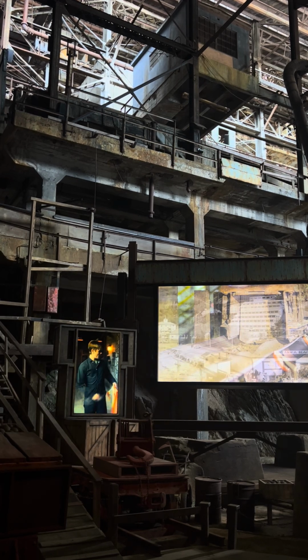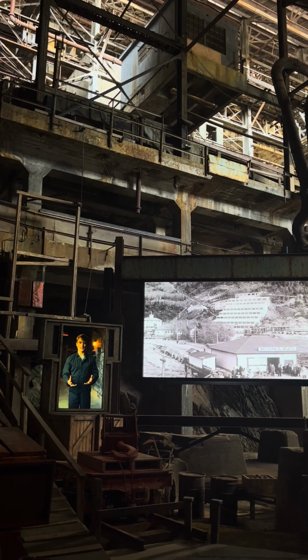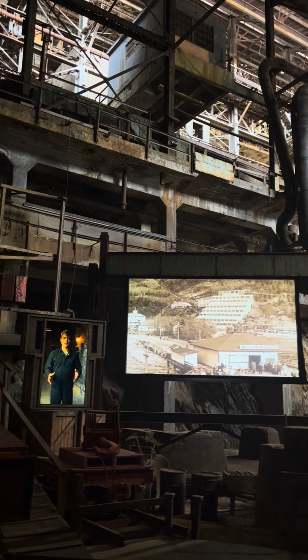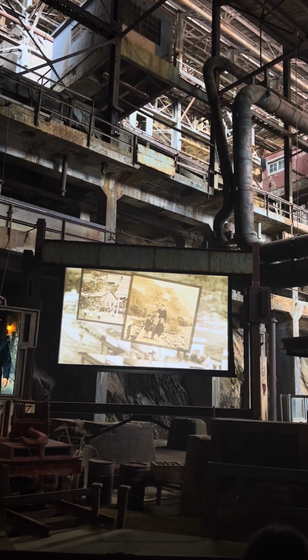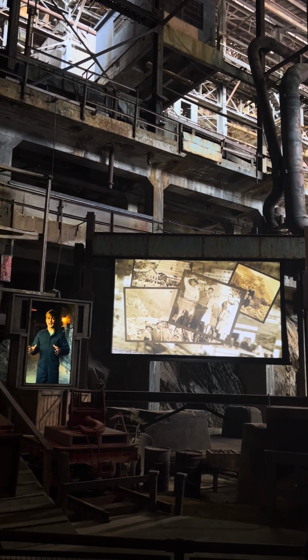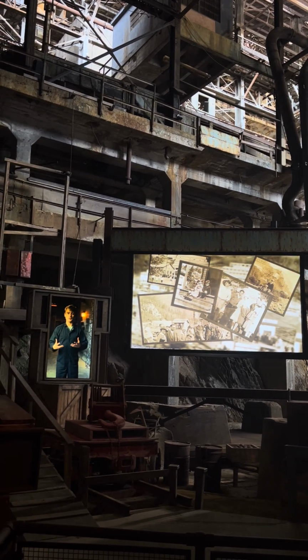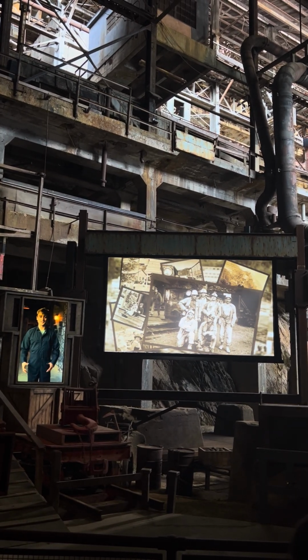But you know, this mill was also the pulse of a community. For the townspeople of Britannia Beach, the mechanical thunder coming from this building day and night must have been strangely comforting. Because if they heard those booming sounds, they knew the economy was booming, the mine was producing, and there'd be a paycheck to support their families.